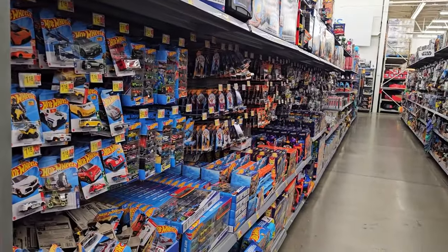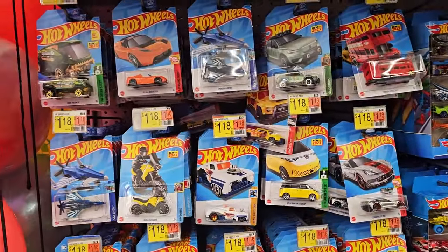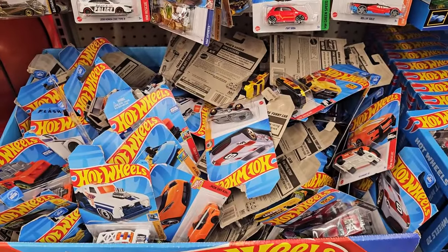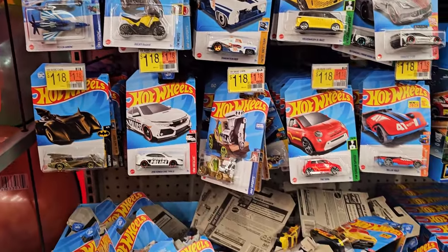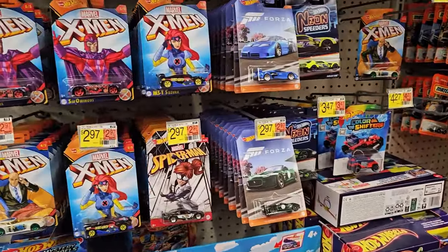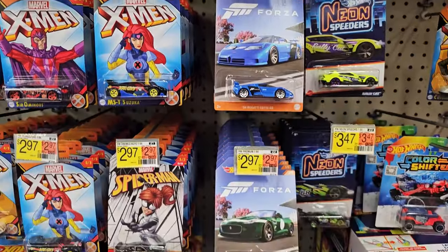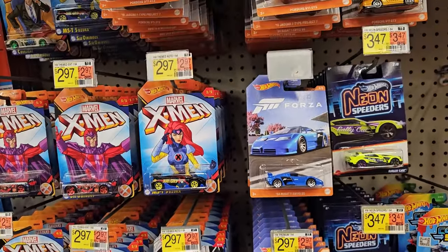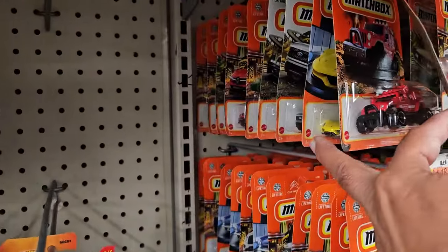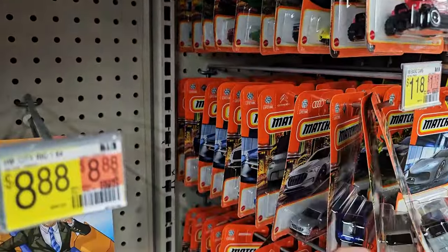Look how full of cars this place looks. It's awesome. Okay, we still have some of these. Okay, another dry spell, I guess. And then we got the Forzas. I got this set, so $2.97. Okay, a little bit of these. Nice. Matchbox.